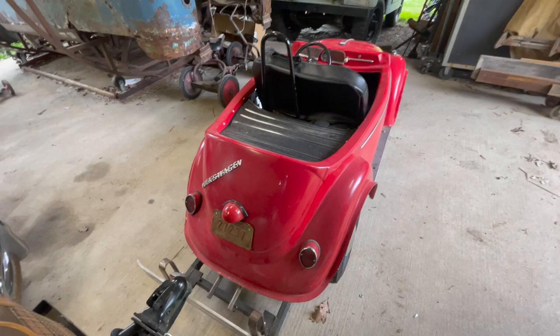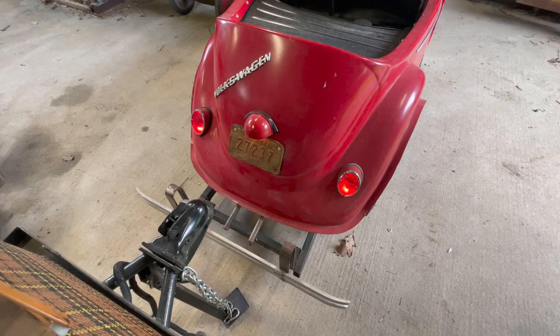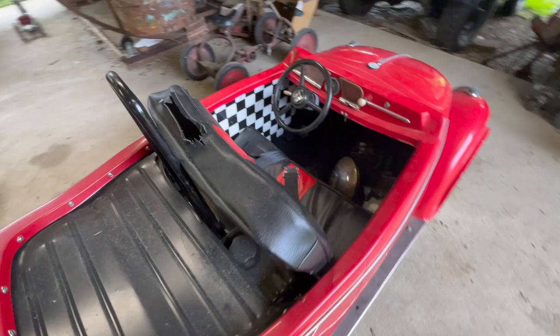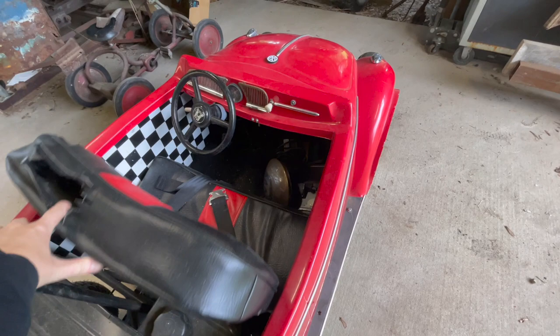Yeah, I put the Volkswagen strip on the back, but made the tail lights. The lights actually work too, and the license plate light works. No brake lights though. I didn't wire brake lights up. We didn't get that crazy. Has a seat belt in it. This seat fits over the roll bar. It's just out of there right now.